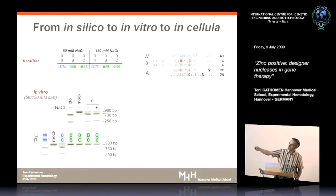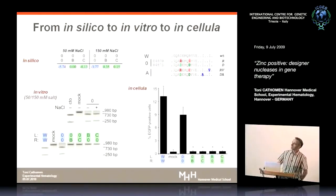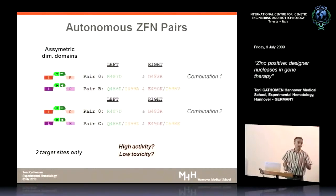And what you can see here is that in combination with pair B and pair C, this zinc finger nuclease did not work anymore. So this now seems to be a truly orthogonal zinc finger nuclease pair. And you can see also in terms of the GFP rescue assay, 0-0 worked very well as compared to wild type, and all these combinations here did not work, as predicted. So we are now at a stage where we have two pairs, pair 0 and pair B, combination 1, or pair 0 and pair C, which should be orthogonal.